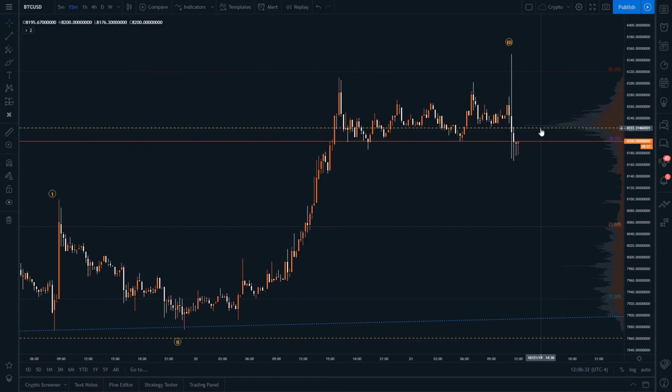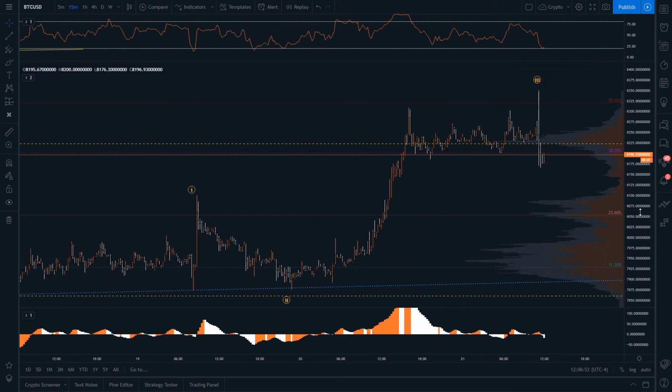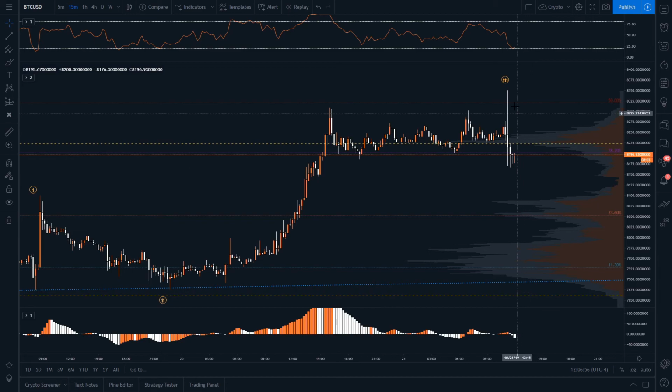If we lose 8,200, then I would assume this would be our third wave, and that we're probably going to end up correcting down to just above 8,000, probably the $8,100 level, and lose about $100 or $150 before we make our next move up, so that the bulls can regroup. Right now, this is kind of a crappy area to be scalping in. I wouldn't really be scalping off of this.